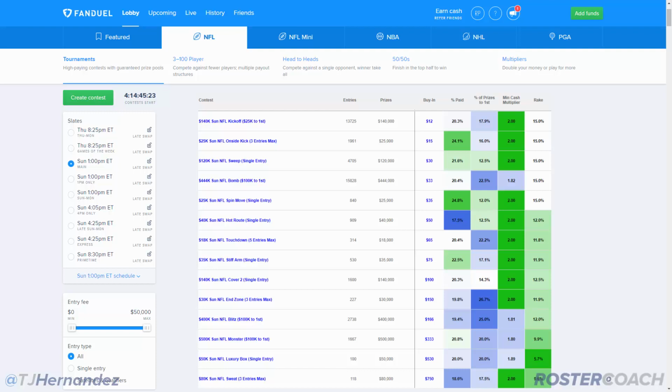We have the Sweep at the $30 level, the Cover 2 at the $100 level. Both of those games paying out about 20% of the field, just over, but a much smaller percentage of the money going to first place than those contests with $100,000 up top. So if you're up in these stakes looking for balance, those are the games I would look at. Otherwise, if you are trying to get a good payout structure in terms of not too steep, you're not going to have a chance at much upside. We see all these first place prizes pretty much $10,000 or less. So pretty par for the course on what we've seen from FanDuel so far this year.